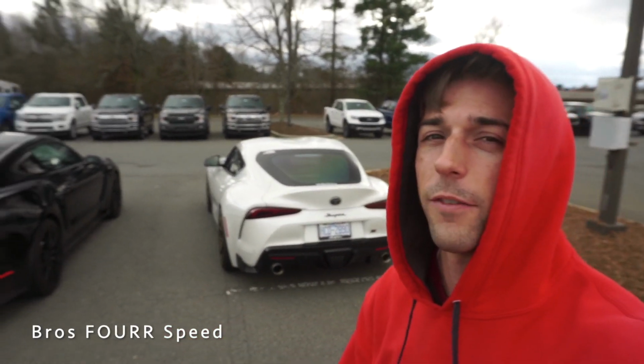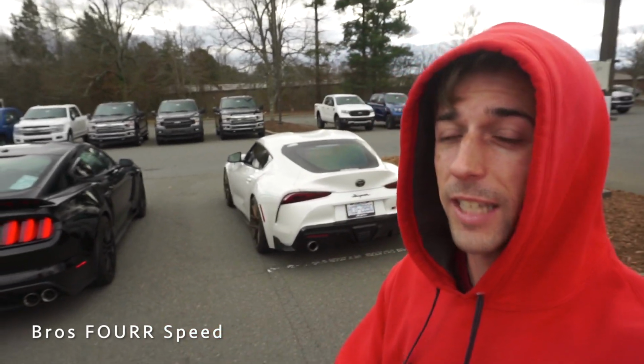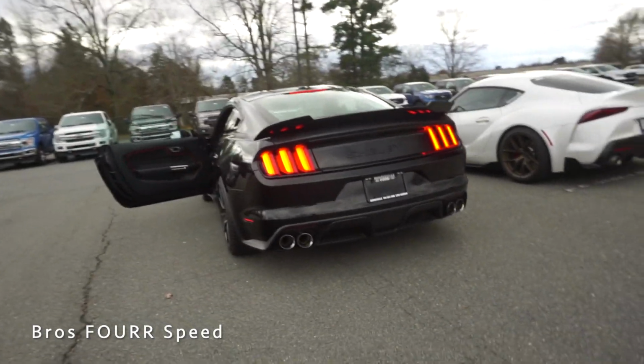That's going to wrap up the test drive, getting behind the wheel of the GT350. Now we're going to do a rev off between the two. We have a turbo inline 6 and a V8. Comment down below which one you think sounds better. Obviously they're going to be completely different, but we're going to go ahead and start with the Shelby.